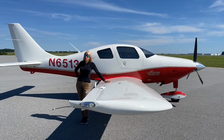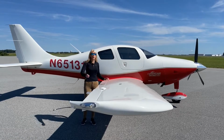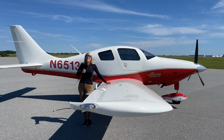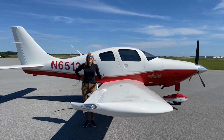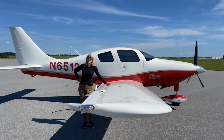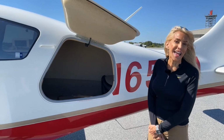And when it comes to structural integrity, she has two wingtip to wingtip wing spars. They're made out of carbon fiber. Carbon fiber, 6 times stronger than steel. So just one of the wing spars is strong enough to withstand the utility category of the aircraft. As you can see, this airplane is a head turner.